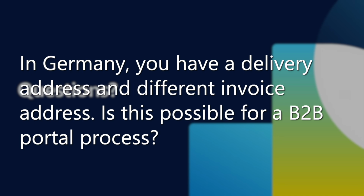And one additional note is that in most regions where taxes are calculated, it is often based on the delivery address. So be aware that if you pick a delivery address different from your invoice address, the taxes should be region appropriate.